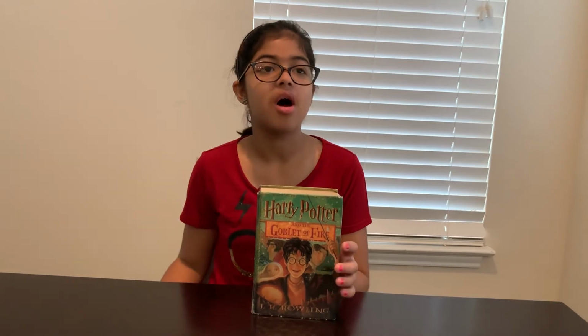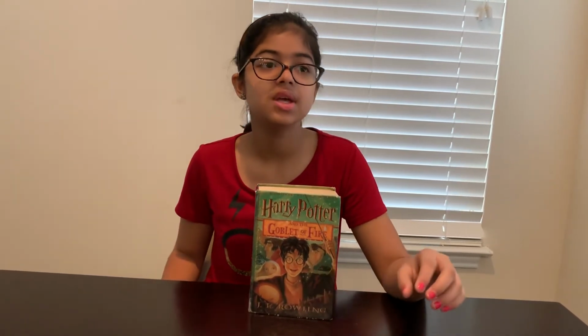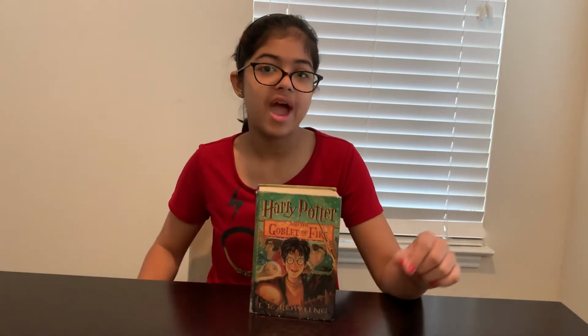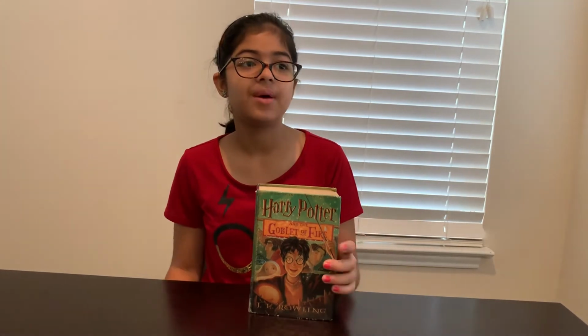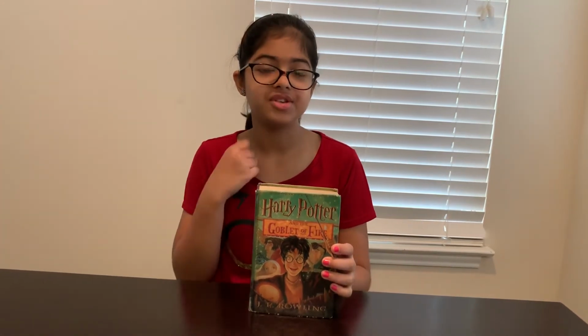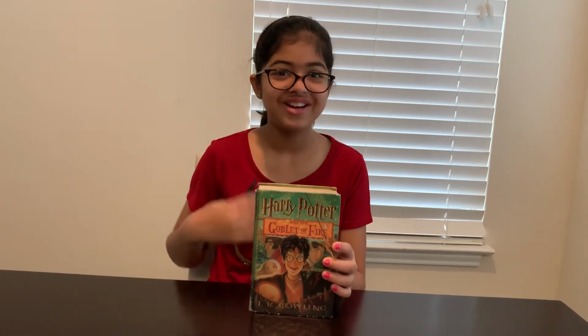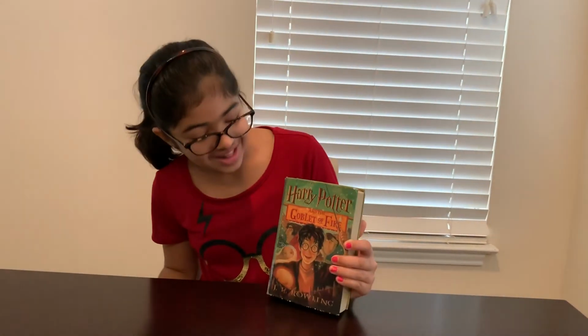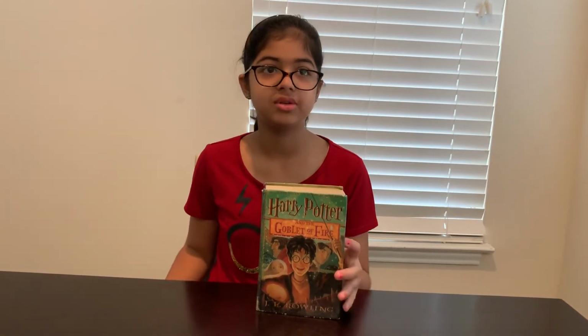But the thing is, the Goblet of Fire, which is the thing that chooses the tournament champions. So someone put Harry's name in it, and now there's 4 champions instead of 3. And so the champions are Cedric Diggory, Fleur Delacour, Victor Krum, and Harry Potter. Dun dun dun.